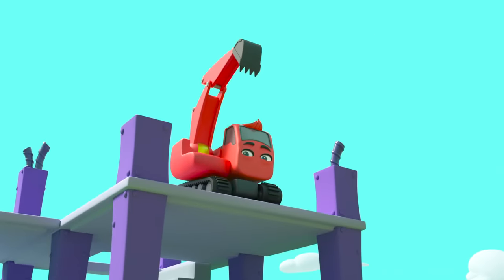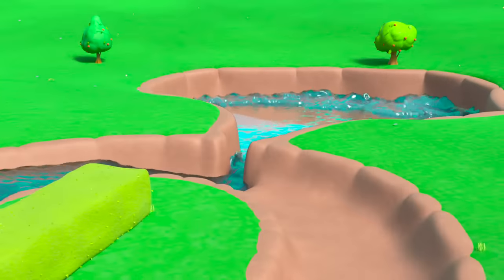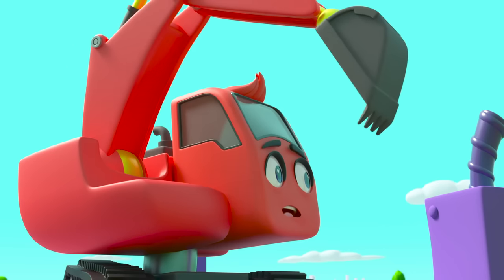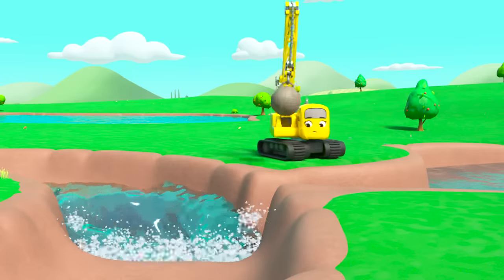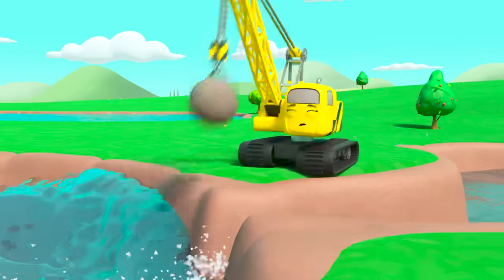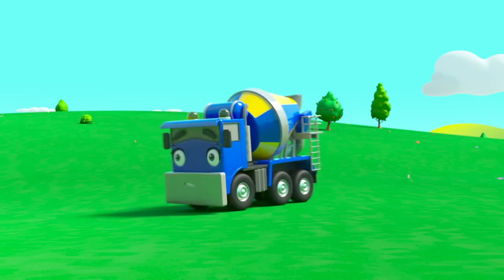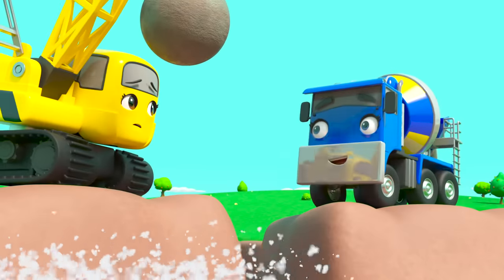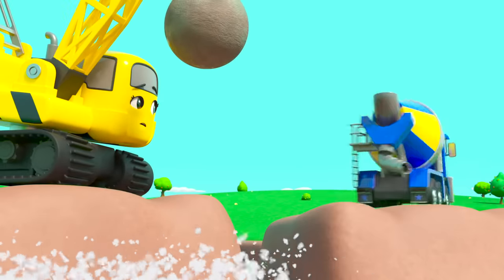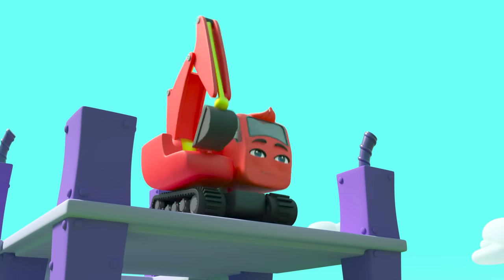Digley's taking a look. Look, it's spilling out over there. Quick, Dazey needs to fix it. Oh dear, how will they plug this gap? CJ, of course. She can use her cement to fix the leak. Good job, everyone.